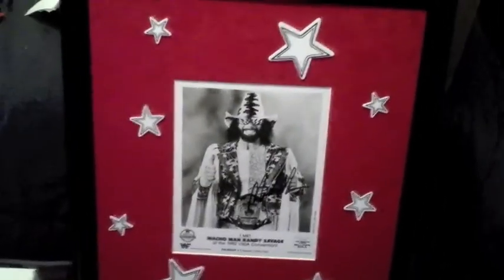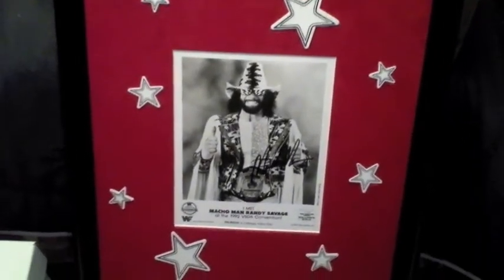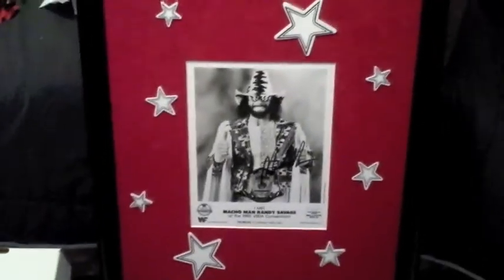Now that I think about it, besides that, he was also obviously hooked on cocaine and steroids. But I got these stars, and I had her put them on there for me before they actually framed it, and I thought it just gave it a different dynamic, the Macho Man Randy Savage. So my favorite wrestler of all time. And then there's a bunch of other stuff there.